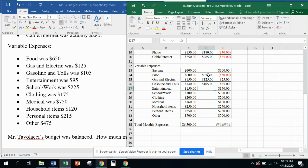Now, entertainment, we came a little bit under. School and work, 225, well under there as well. Clothing, 125. Okay, but medical, okay. Always want to put something into medical because you never know what's going to happen there. And this month we had a surprise. Maybe we went to a medical facility that was out of our network, went to an urgent care and they didn't take our coverage, something to that effect. So you always want to plan for that.